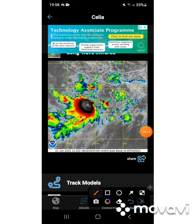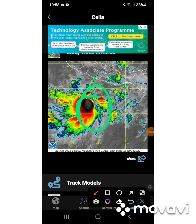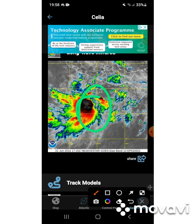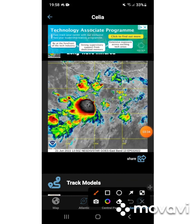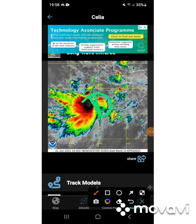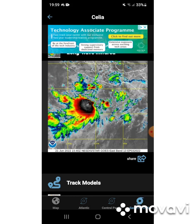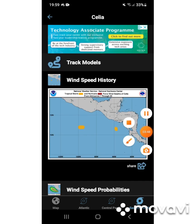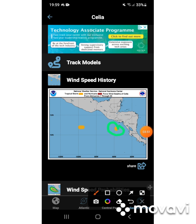around the central circulation. It's still lopsided now. It's trying to get its act together. As soon as it gets its act together, this storm will probably start to intensify again, because it just needs this side of the storm to get a little bit more convection. Then wind speed probabilities, you can see here south of Nicaragua and Honduras, it was a tropical storm, because it did a loop on itself. It was a tropical depression, it was like this, and then did a loop, and then it went like that basically.